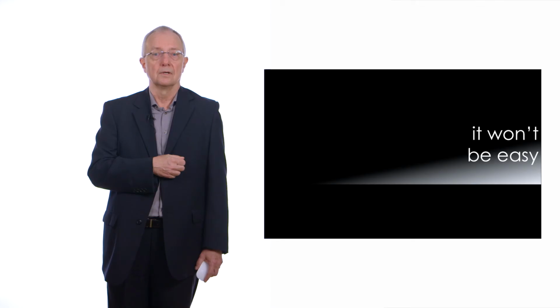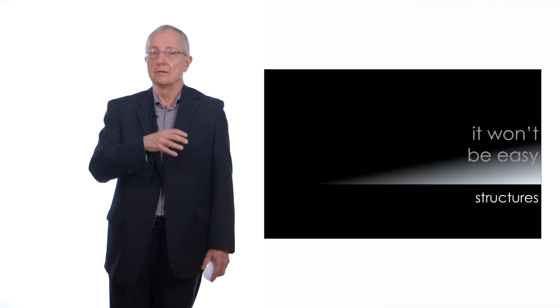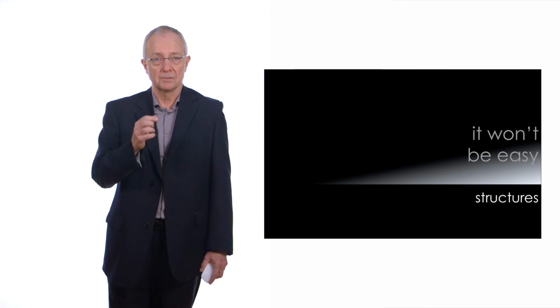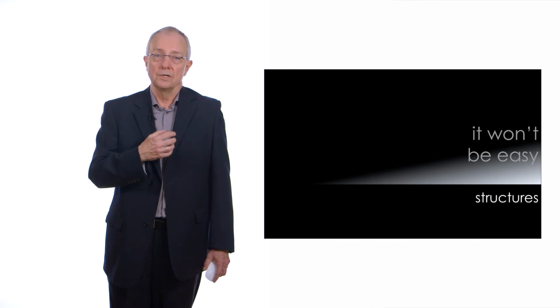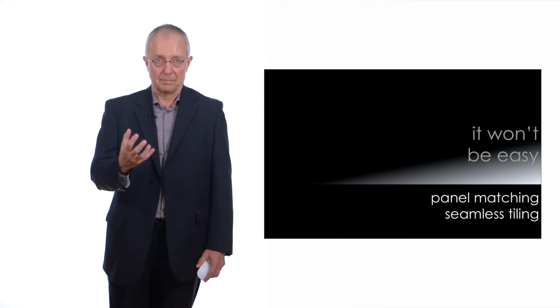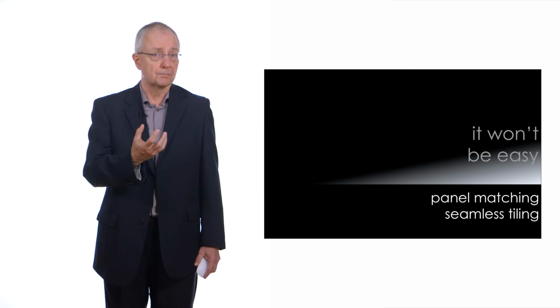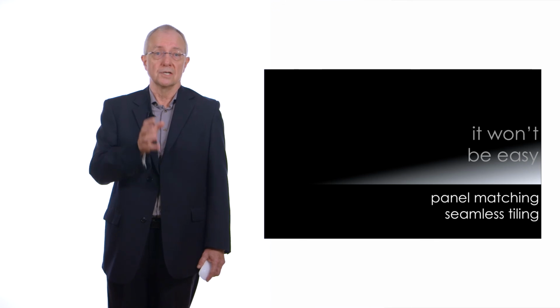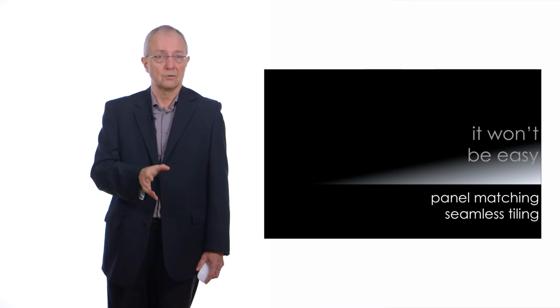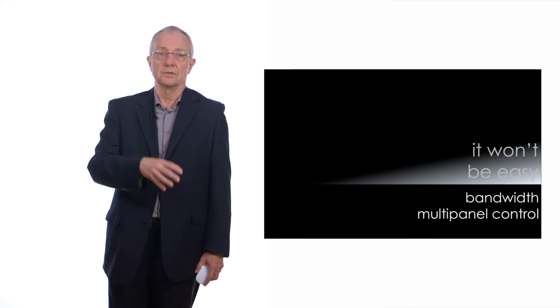They won't be easy because a number of problems need to be solved. For example, the industry needs to be able to create structures that allow these highly precise displays to be aligned very accurately and very stably. And we need to be able to match the panels accurately so that the colors are absolutely perfect, or the perfect pixels won't look perfect at all. And the tiles, of course, need to be essentially seamless, much more seamless or narrow bezeled than they are today. And we need to deal with the high bandwidth.